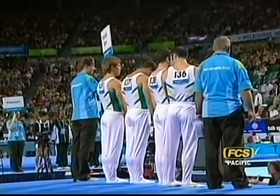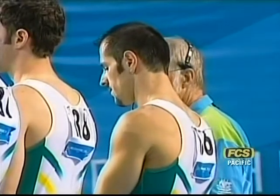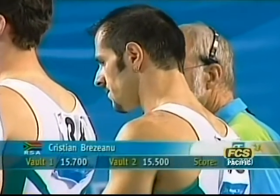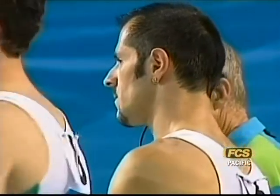As accurately forecast by the two experts I've got with me, the battle between New Zealand and South Africa has totally swung the other way as a result of South Africa being on the vault. They now lead by not quite 4 marks.